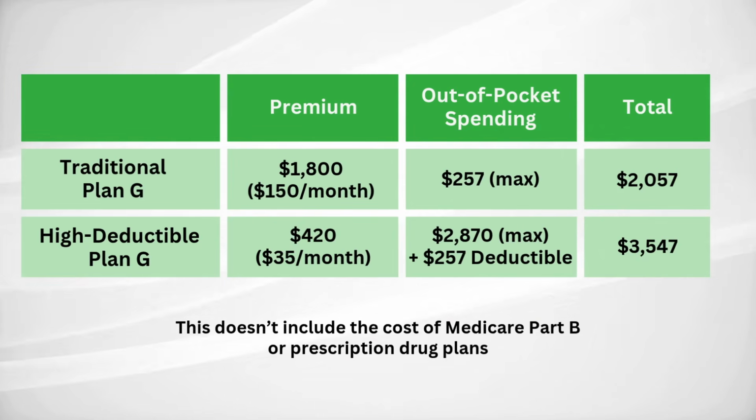Now, no matter how many times you go to the hospital or see a doctor or have a surgery, if you have the Plan G, the most you'll have to spend out of pocket is $257 for health services. And that means that the most that you would spend in this example is $2,057. That's $257 plus $1,800 in premiums. So I'm combining your premiums plus what you would have to spend.